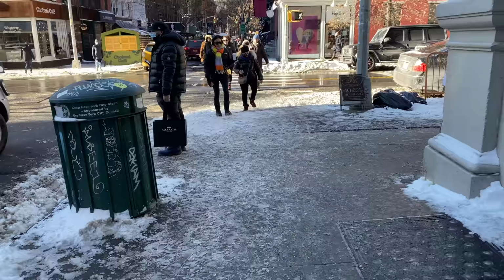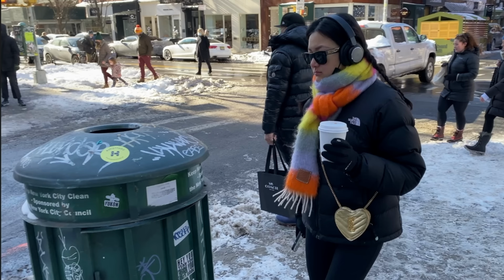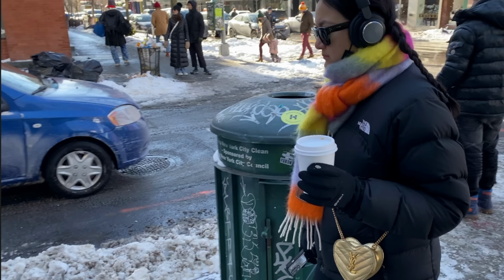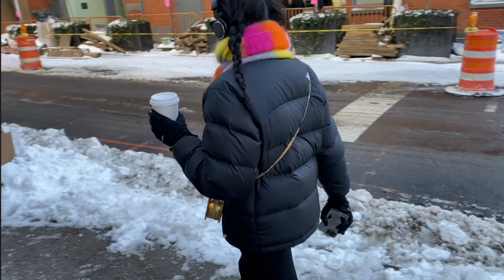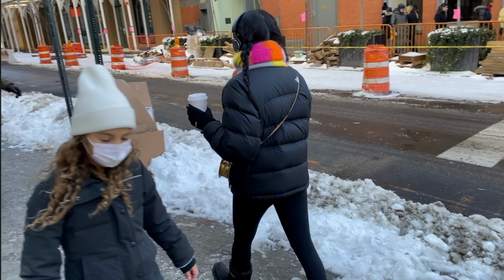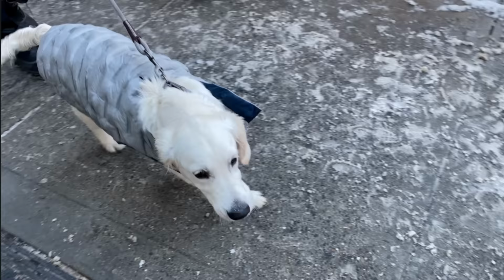And then this next woman, I love her whole outfit. So first of all, her scarf really caught my attention. It's actually a Loewe scarf. I love the fun colors on it. I love her Saint Laurent little heart-shaped bag. It's so pretty in the metallic gold. And then she just has on a North Face jacket. And I just really love her whole look. It's pretty simple, but those few accessories just really make her whole outfit.